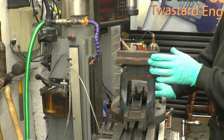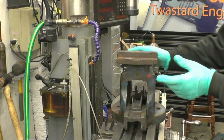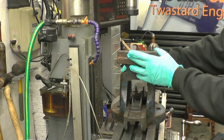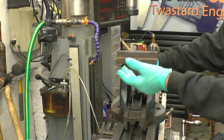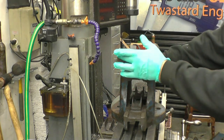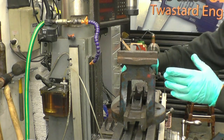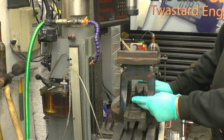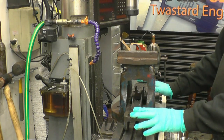This one suffered at the hands of someone, in as much as the chances are the screws have come loose in the fixed jaw, the jaw has come off and been lost, and they've carried on using it and they've really gnawed the face up. The rest of the vice is in good condition, the screws in good condition, the nuts in good condition, the quick release mechanism works fine.